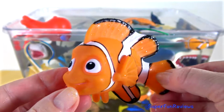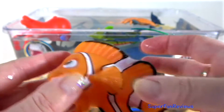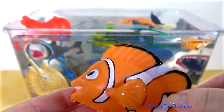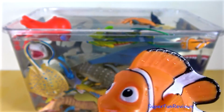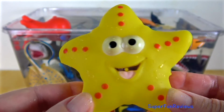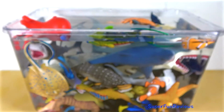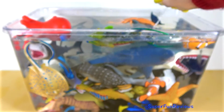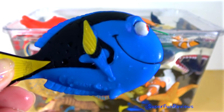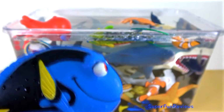It's an orange clownfish. It's Nemo with white and black striping. That'll make you a bit lighter. A yellow starfish with 5 arms and a dribbly mouth. I think I better squirt you out too. It's Dory. Beautiful blue dory with yellow highlights on the fins.